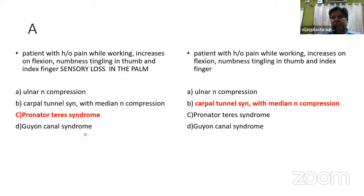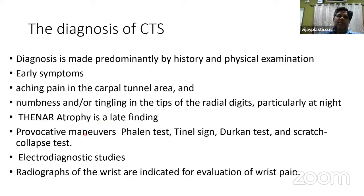As the palmar cutaneous branch of the median nerve originates 3 to 5 centimeters proximal to the carpal tunnel and goes over the roof of the carpal tunnel, it is not compressed in carpal tunnel syndrome. This is a simple anatomical concept with which we can differentiate pronator teres syndrome from carpal tunnel syndrome.